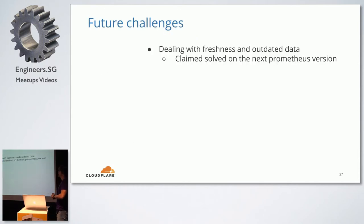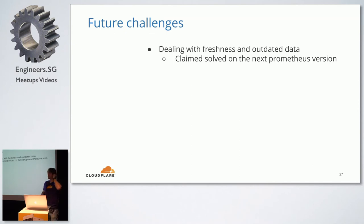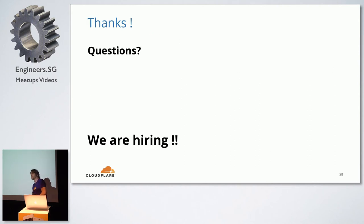So, future challenges. We had a conversation before when we started working on that project. We have an issue with freshness. We had a lot of problems getting metrics, because the way we collect metrics didn't allow us to know if a metric was fresh or not. There was some brainstorming on the way, but apparently there is an update, and I think they claim to have solved it in the next Prometheus version. Nagios can tell you if the monitoring point is old, but this Prometheus version can't, though version 2, I think, already solves it. That's it. Thank you. That's the presentation.